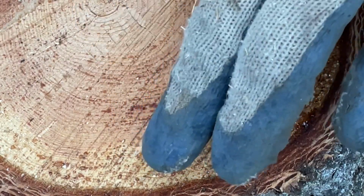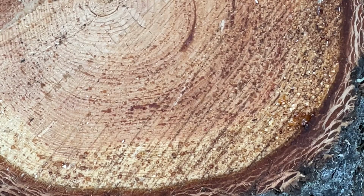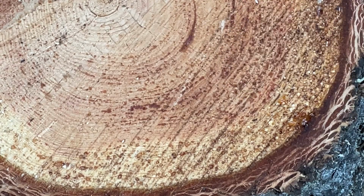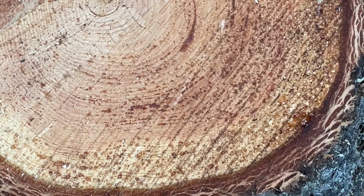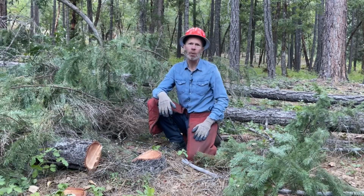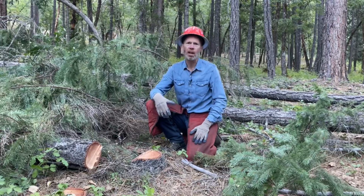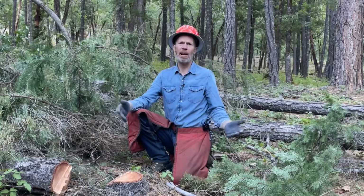When you get out toward the edge, the rings are so close together, you would need the type of tool that starts with micro or micro in order to measure them. I don't know if you can even see them on camera. Tight grain Doug fir does make high quality wood, but at the rate these are growing, it may take 200 years to produce a significant amount of wood. And these days, who has the patience for that?